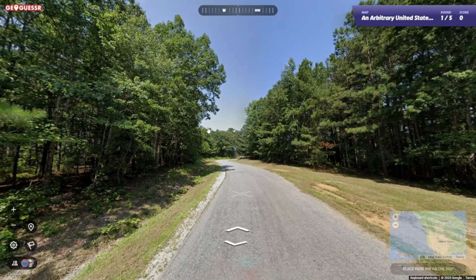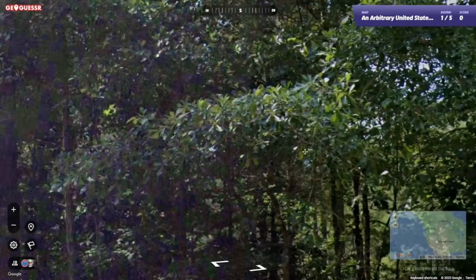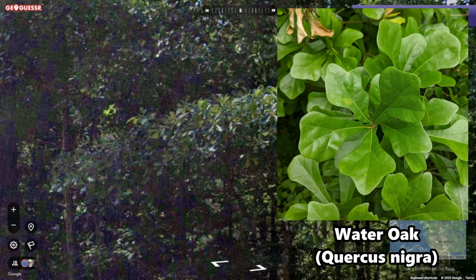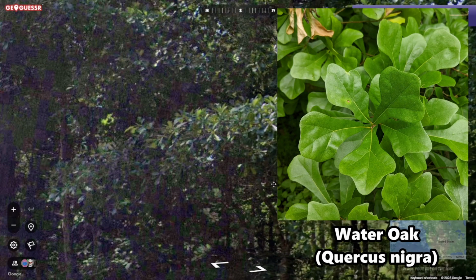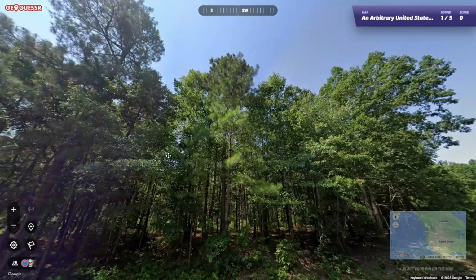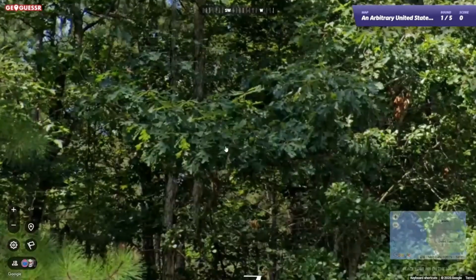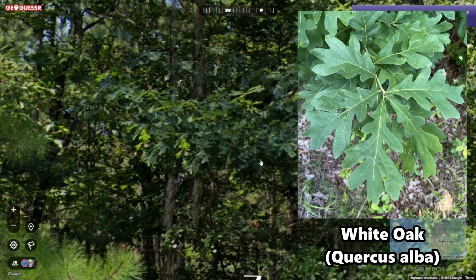And it looks like we're starting off the night with a nice southeastern round. Is that water oak? I think it is. It's definitely an oak. Wouldn't be surprised if it's water oak. Water oak does really well in this kind of roadside situation, often with other oaks. Looks like this is white oak right here.